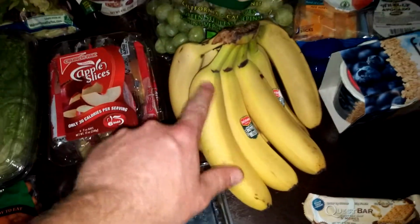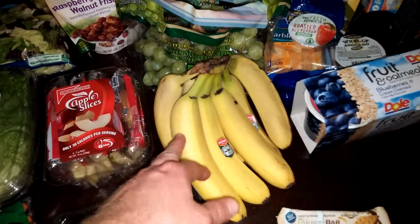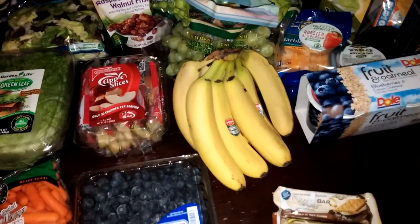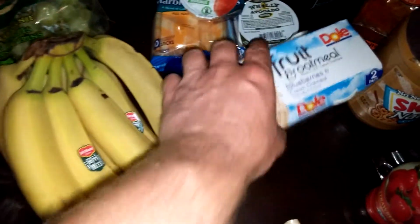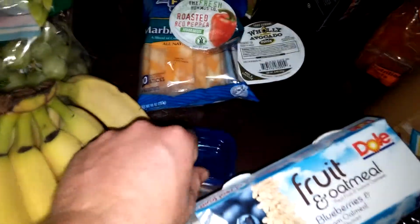I'm actually gonna take these and peel them and throw them in the freezer. So we have those for the Shakeology. We like to throw those in the Shakeology. We'll portion out the grapes as well. And then going back here, our blue container, which is the healthy fats.